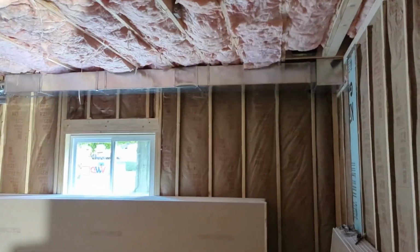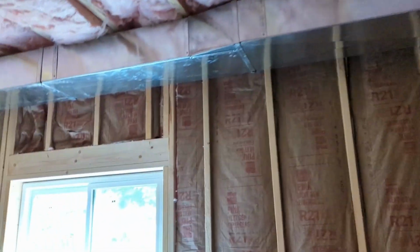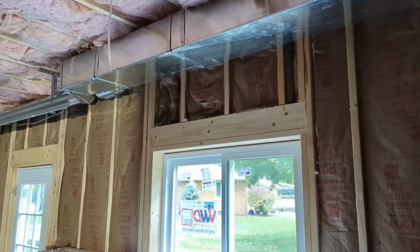So in the garage we have a similar story here. We have our main trunk that runs all the way across, and we're gonna have to cover it up as well for fire code. So we're gonna build a box around it that's gonna get drywalled.